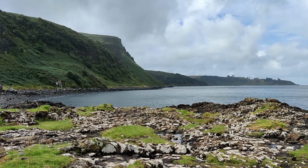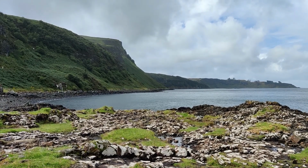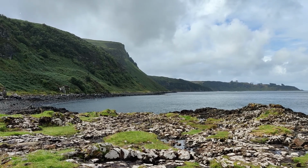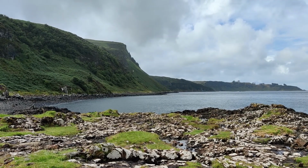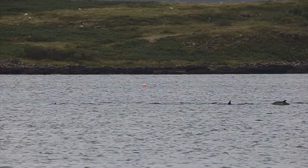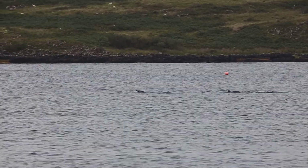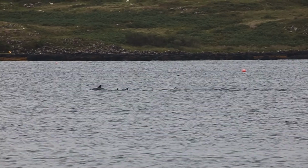As my time on Mull came to an end, I spent my last full day on the coastline once again, watching the changing weather and seeing distant gannets diving into the water to feast on shoals of fish. Unexpectedly, another large pod of common dolphins came into view, also assumingly hunting fish.